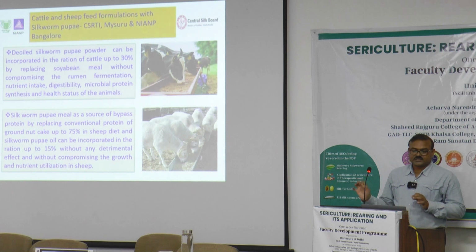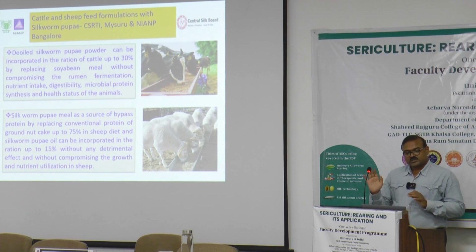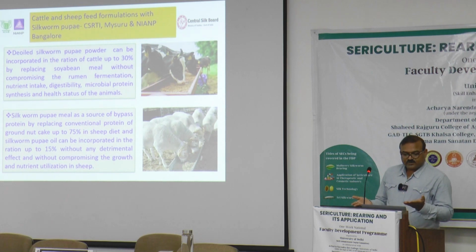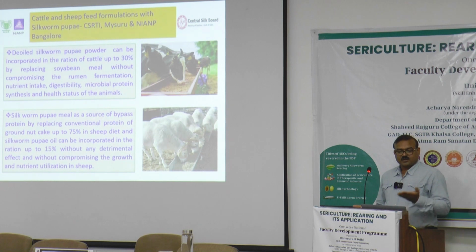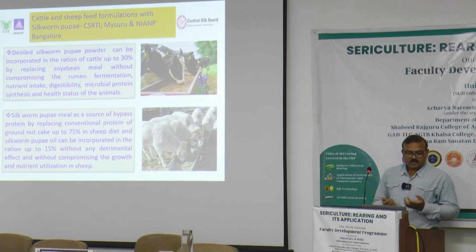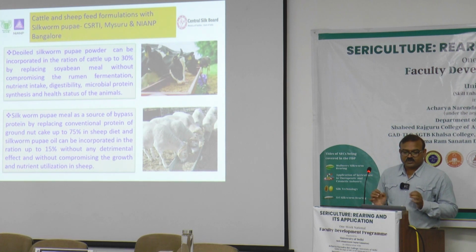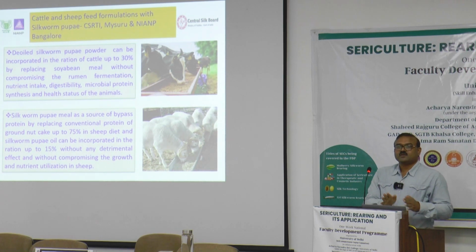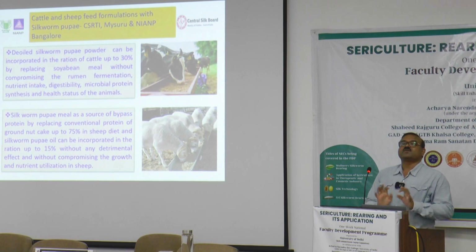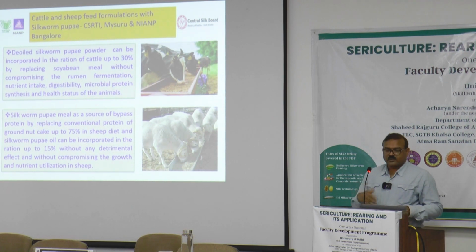And sheep feed formulations we also studied. Silkworm pupae meal as a source of bypass protein can replace conventional protein like groundnut cake up to 75% in sheep diet. In the sheep diet we can replace almost 75% of conventional protein, whether it may be soybean or anything. And silkworm pupae oil can be incorporated in the ration up to 15% without any detrimental effect and without compromising the growth and nutrient utilization in sheep. These are the findings we observed in both cattle and sheep feed formulations with NIANP. This project we completed almost 2 years back. Now we have to take it to large scale.